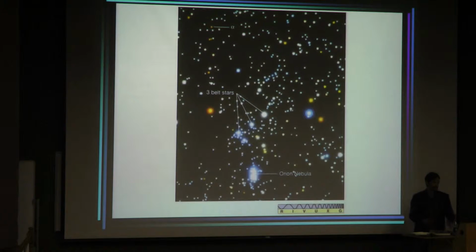Now, if we look at the same part of the sky with X-rays, what we find is that we do see X-rays coming from stars. This already was a tremendous surprise, because remember that when you look at the sun, you're seeing a yellowish glow which corresponds to a temperature of about 6,000 Kelvin. Well, if you're going to get X-rays, you need temperatures on the order of at least 10 million Kelvin. So you're going from 6,000 to 10 million.